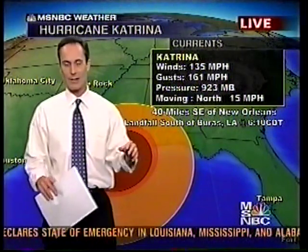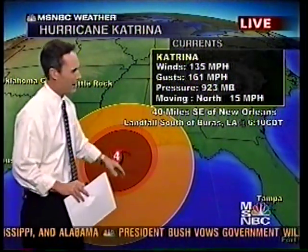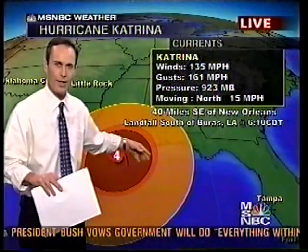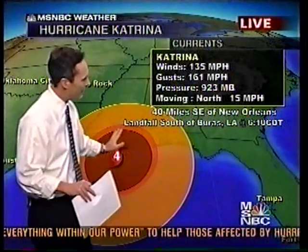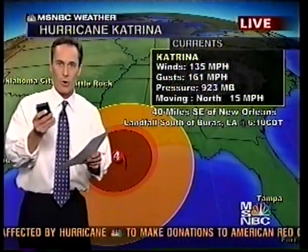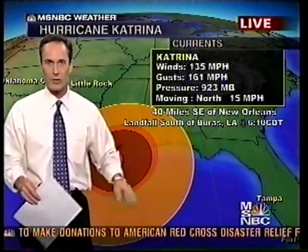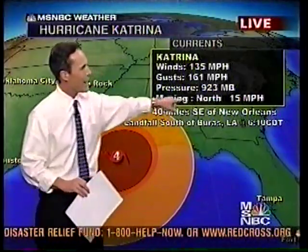That's rising. That's a sign that it's slowly starting to weaken as it moves over land. It starts to gain friction. The land, the topography, any buildings, trees, the land itself starts to mess around with the circulation of the storm, and it starts to bring the storm down as far as strength. But this is still an extremely powerful storm. Gusts to 161, 923 millibars.